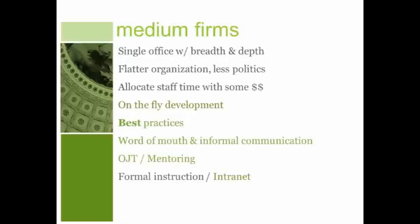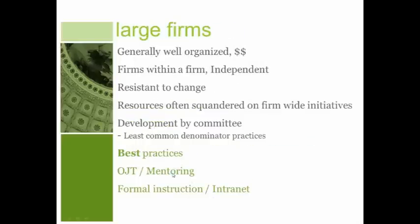Medium firms, I like medium firms in many ways. Single office usually, breadth and depth, less politics, less politics, less politics. They usually have some money and some staff that they can spread around. Again, on-the-fly development, best practices, not too big, word-of-mouth works. But now you're getting to a place where formal instruction really has some value.